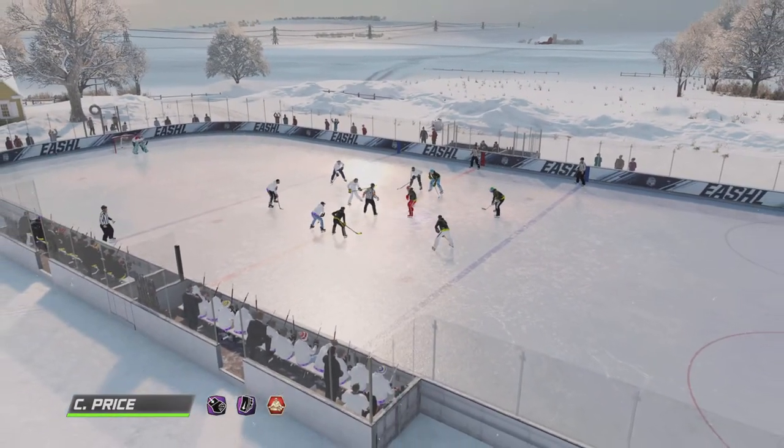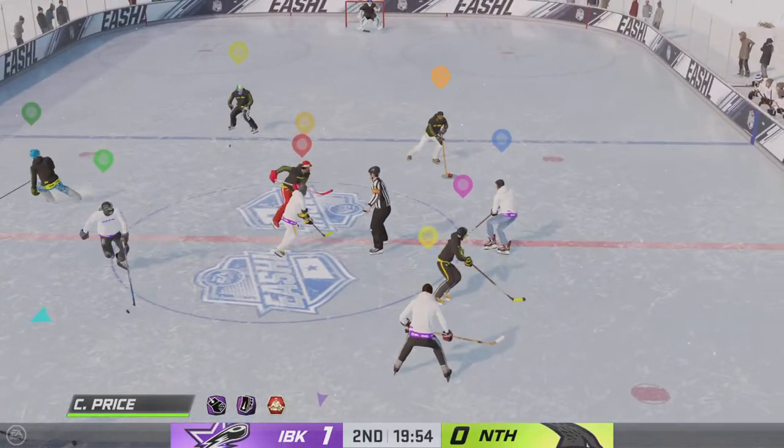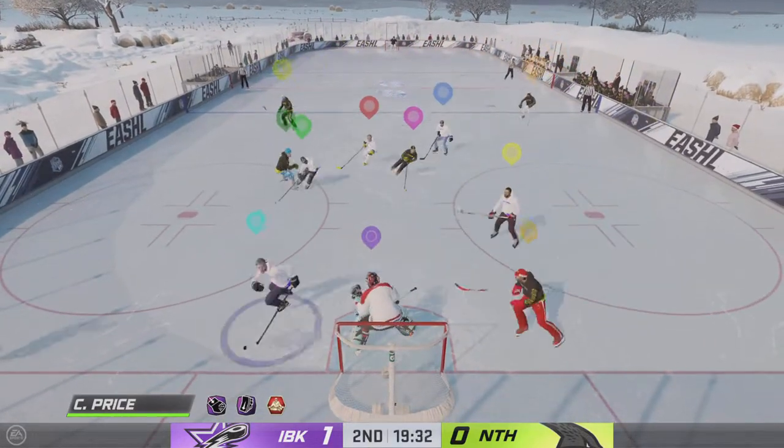Ray Ferraro bringing you all the action. Period number two is about to go. Well, after an intriguing opening period, here we go. It's period number two. Puck is dropped and we are underway.